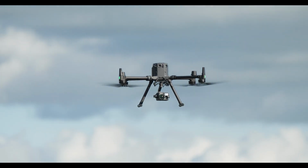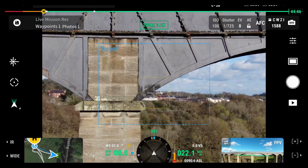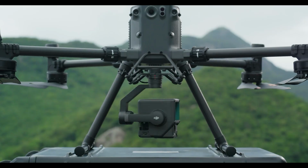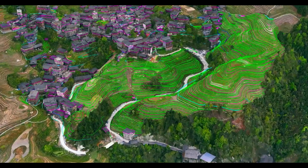Our third top drone of 2024 is the DJI Matrice 350 RTK. The Matrice 350 is an enterprise and industrial drone that is great for surveying, inspection, and mapping in various industries like construction, energy, and agriculture.